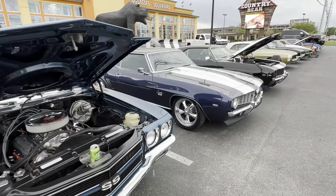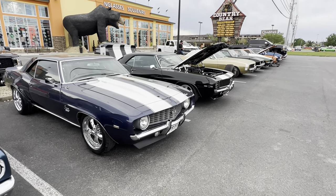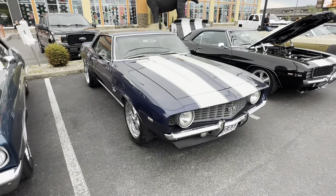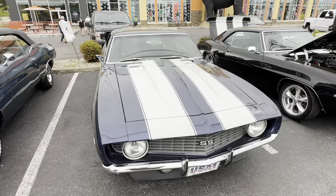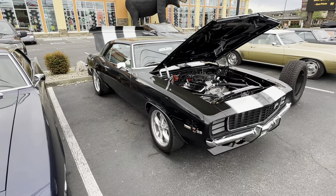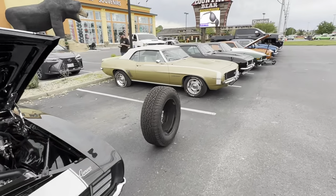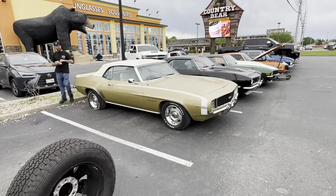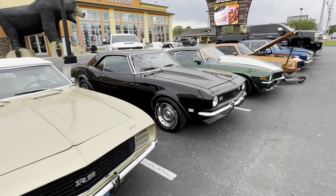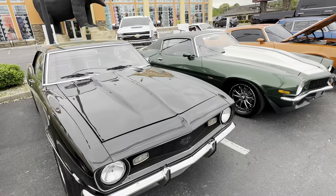And I think I found Camaro Road. There are, let's see, one, two, three. There's six Camaros in a row right here. And we got a 69 Super Sport, and here's another 69 Z28. And another 69. And here's a 68. Really shiny black paint on it.